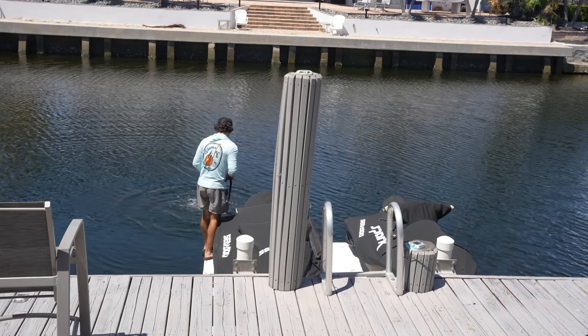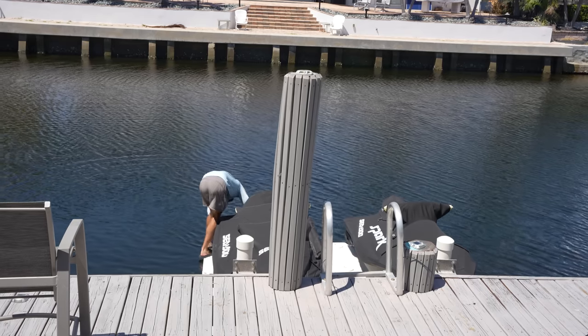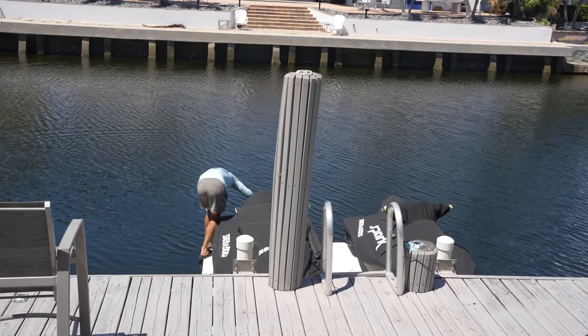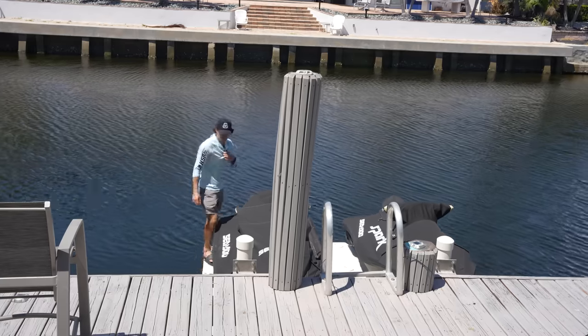And I usually see them more towards the middle of the canal. So there goes that trap. Trap number one secured. Tie her off to the jet ski here. Hopefully we don't catch a man-eating crab because it'll take the jet ski right into the water. Okay, trap number one is secured.